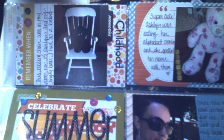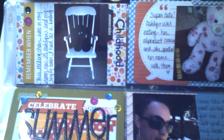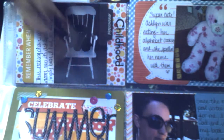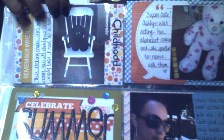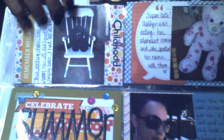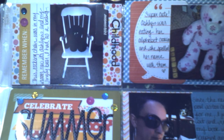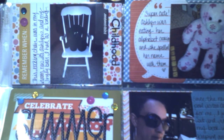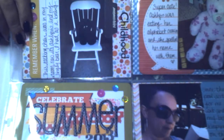It's actually a Holly Hobby rocking chair that I had when I was a kid, and it used to have a little music box in the back, and when you rock it, it plays music. But that kind of wore out. My husband painted it white for my daughter, and then this little teddy bear I had since I was born, and I still have it. So that's just a couple of things that I still have and wanted to keep memory of.